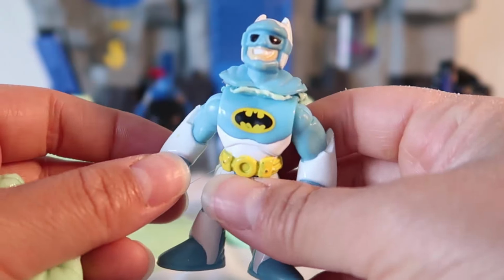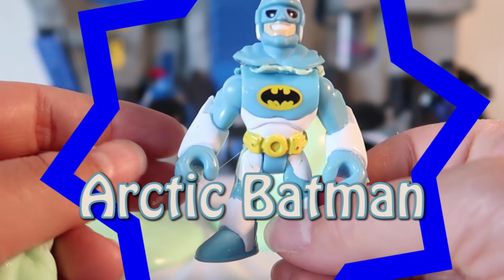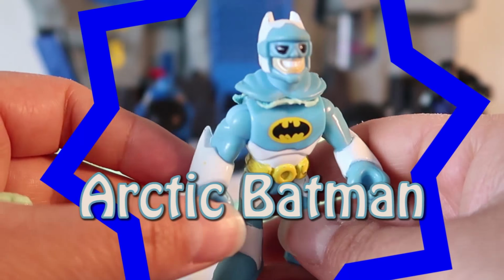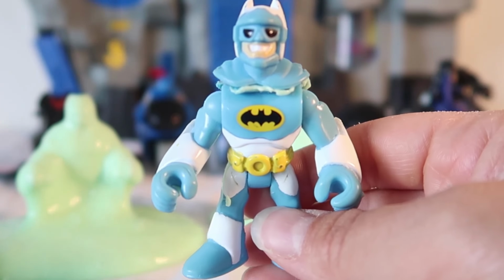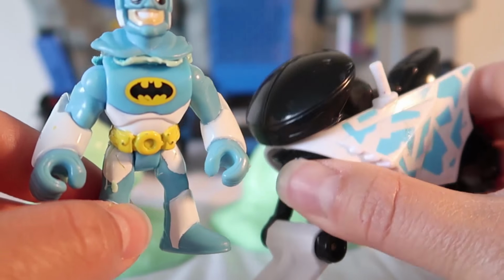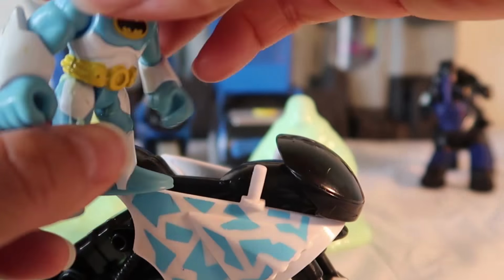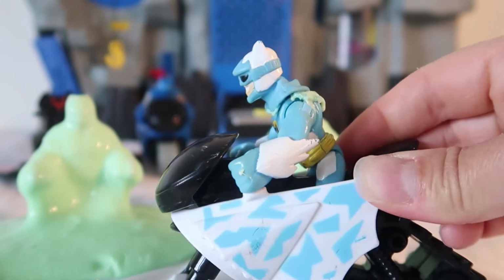Okay, he's finally free of the slime, and it's Arctic Batman. He's all ready for a battle in the snow. He's even got goggles on. Do you guys remember which vehicle Arctic Batman rides? That's right, his awesome blue and white and black snowmobile. Hop on, Batman. Wing, wing.